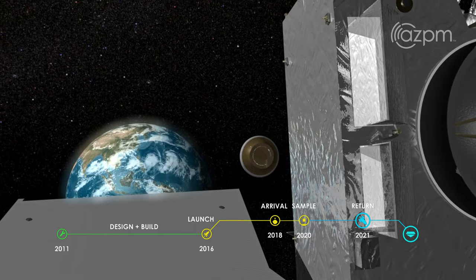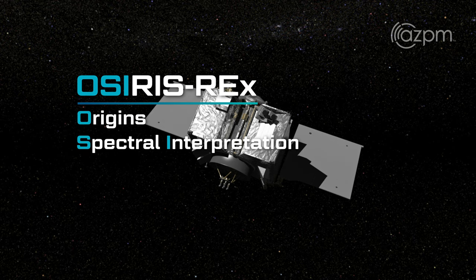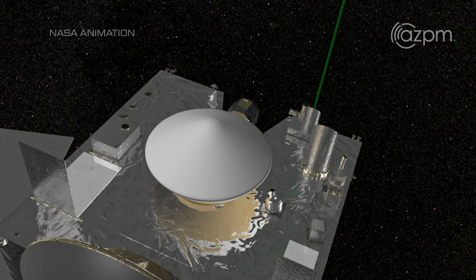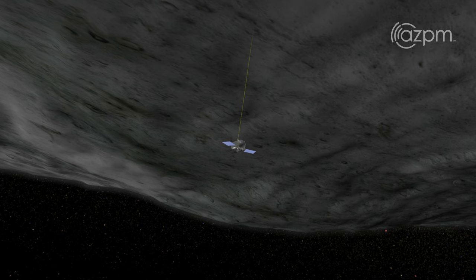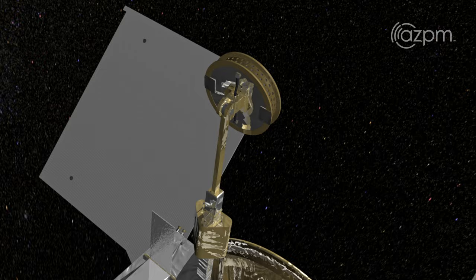The mission's name is an acronym of its concepts and goals. Origins, spectral interpretation, resource identification, security, regolith explorer. 5 instruments on the deck of the spacecraft are designed to explore the nearly half-mile diameter asteroid. These instruments included cameras to see the surface, spectrometers to identify minerals, chemicals, and elements, altimeters to map the asteroid, and an arm with a collector to gather the sample.